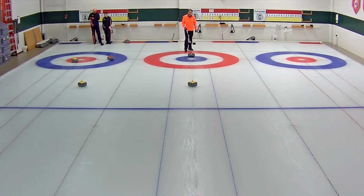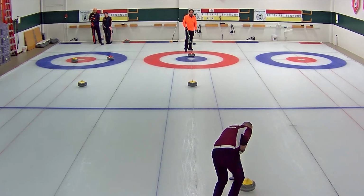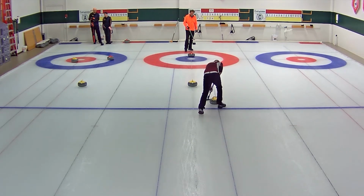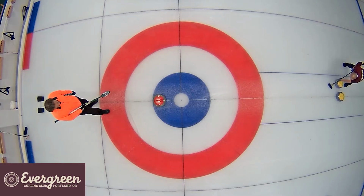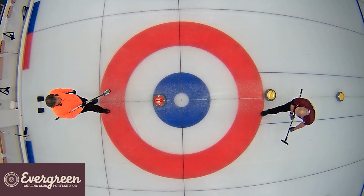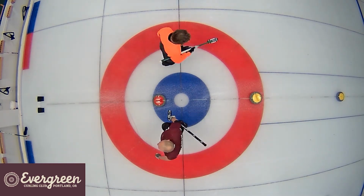So Brian's on it pretty quick. It's curling a lot, but weight looks good. A little light. Hear him huffing and puffing and swearing at the shooter.